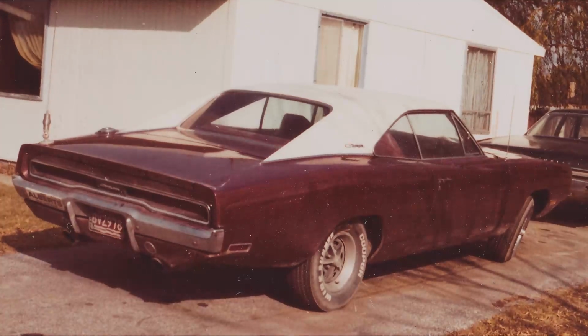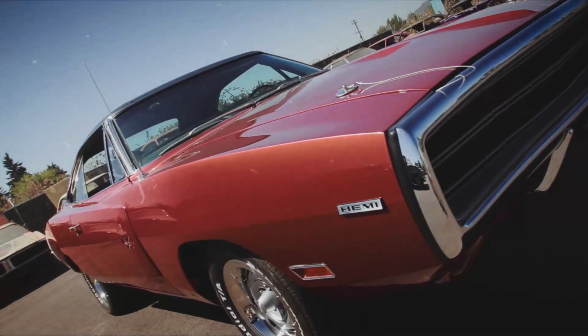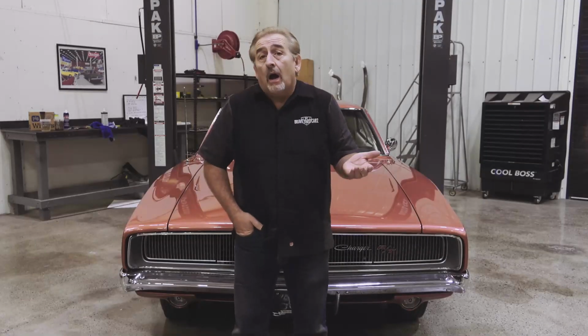My car had a white top on it. This one had a black vinyl top. The reason the car has a very soft spot in my heart is, one, it was done as a tribute to his father, and I think that's awesome. Two is, where else are you going to find an all original, right down to the carburetors and distributor, numbers matching 70 Charger? You're not. I mean, there's a few out there, but not many. So this car deserved to be brought back from the dead, and that's exactly what we did.